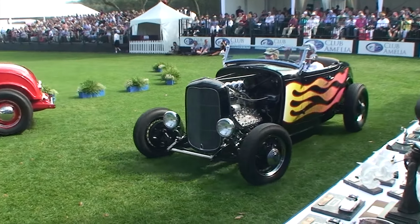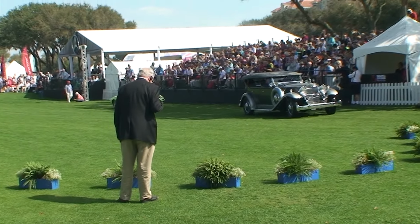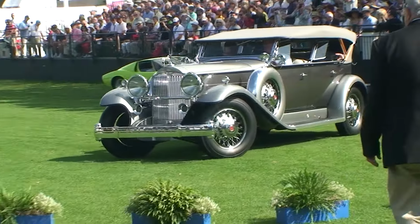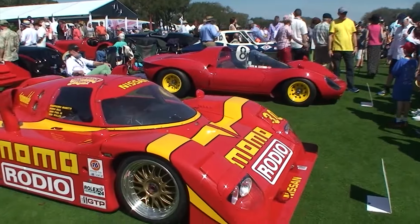Thank you, gentlemen. Children's awards, where they vote for certain cars that are significant, and these are the three they awarded this year. A Pontiac cowboy car, and this is a Packard, beautiful Packard dual cowl Phaeton. And the other is a Lamborghini Miura. This has some great color here.